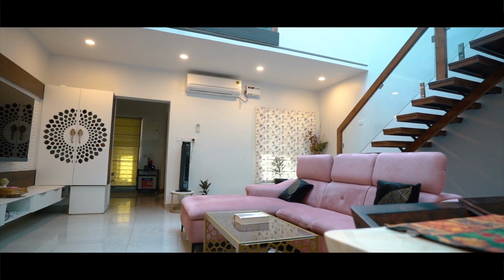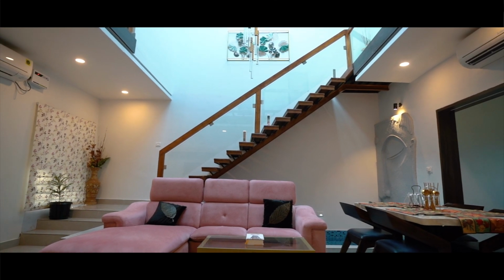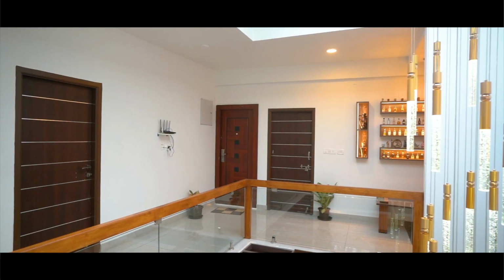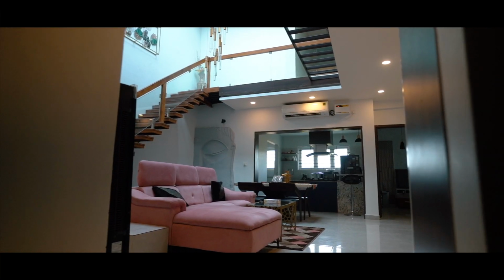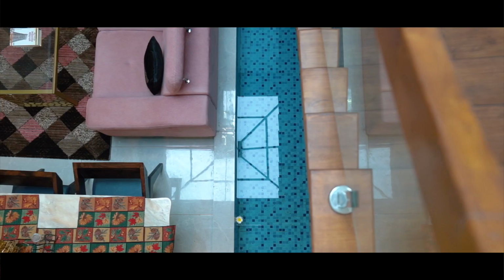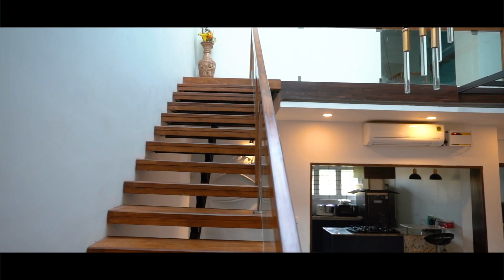The double height living space, which has a wooden staircase going to the first floor, is the focal point of the home. A skylight located just above this double height space serves as the primary source of light for the entire house. The water body underneath the staircase is another highly fascinating feature of the house. It enhances the living room's beauty and elegance.